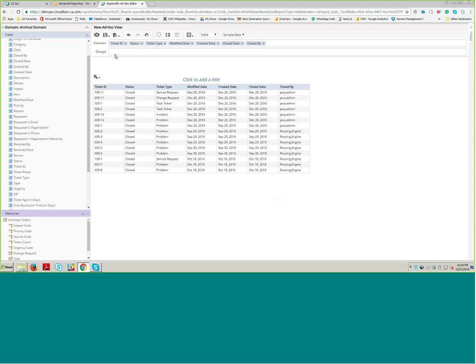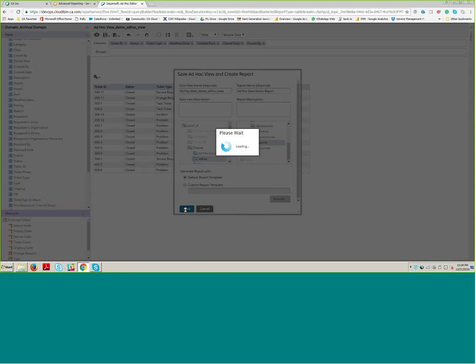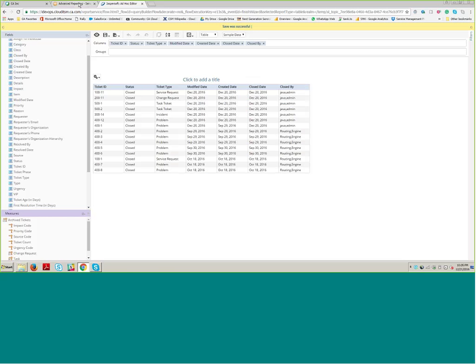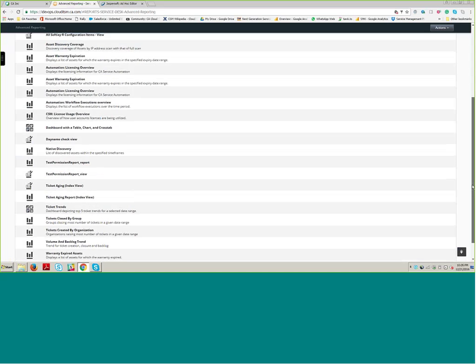Let me save this. Demo report, demo view. This would be demo report. So just go to the doc report and then just do a refresh of this current screen. You should see those new two reports and the doc view which you created just now.